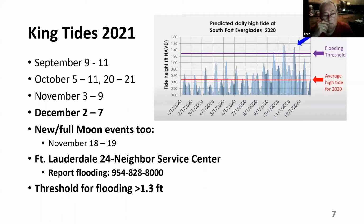It's going to come up several times. Hopefully you have that number programmed into your cell phone, or at least on your refrigerator or something like that. And just so you know, the threshold for flooding is around 1.3 to 1.5 feet for flood zone AE.